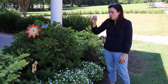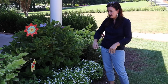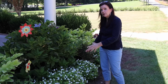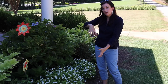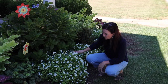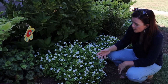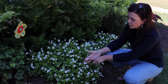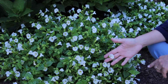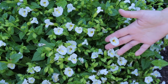Torenia is a wonderful annual that, depending on the variety, can do sun or shade. I have it here obviously in the landscape, and it is acting more like a ground cover. If you put it in a container, it will spill over and be like your spiller. I went with the white one this year. I've done the blue, I've done the pink before, but just nice, big, huge, fat blossoms on it. And so the pollinators can get down in there, especially your bumblebees, get all that sweet nectar out of those flowers.